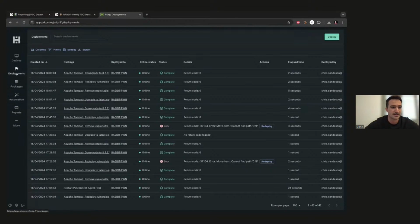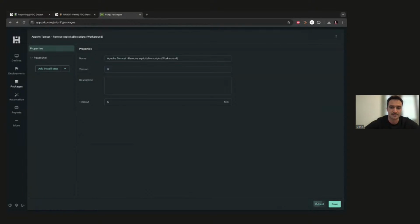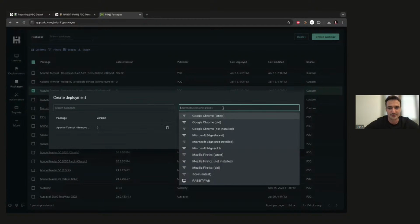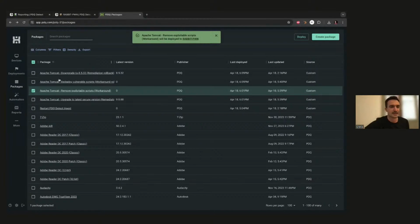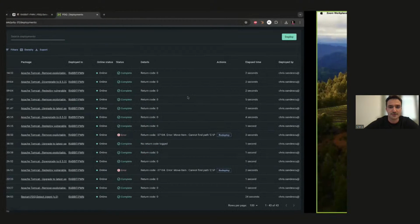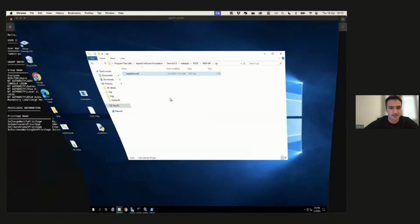I'll go ahead and deploy the workaround with Connect. Bear with me a second. The workaround is going to be deployed on the target machine, Rabbit, with Connect. It's typically going to take a couple of seconds because it's PDQ. So yeah, it's already there. Let's take a look at the actual machine and see.